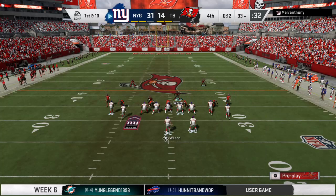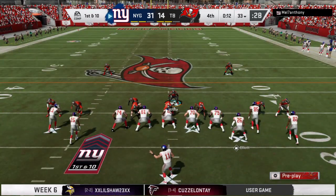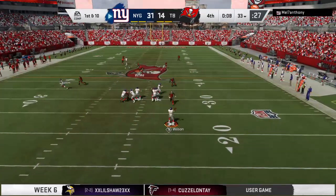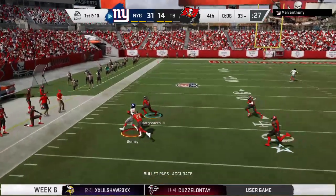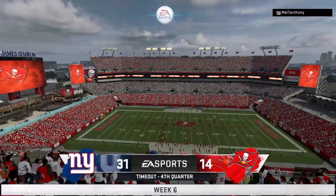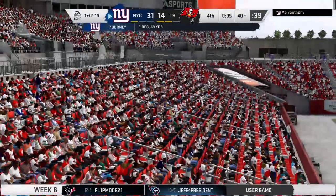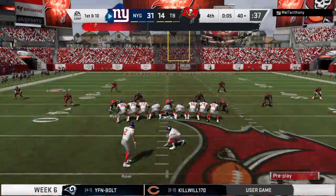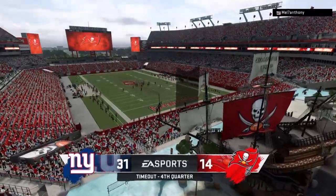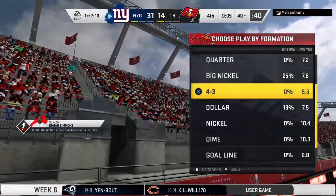Good job right there. After the interception, here's Wilson. They'll tussle for it, and this is going to be caught. And the clock will now stop as a timeout is called with 5 seconds left.